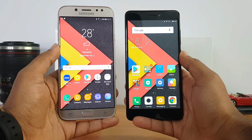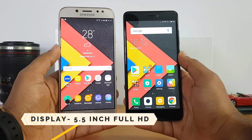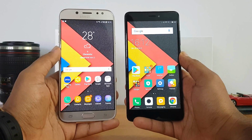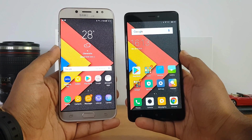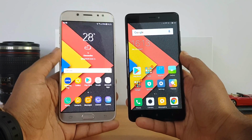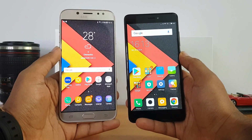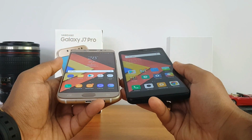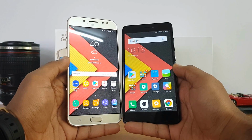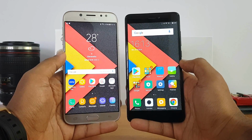Now let's talk about the display. We have a 5.5-inch Full HD display on these two devices, that's a 1080p resolution display. We have a Super AMOLED panel on the Samsung Galaxy J7 Pro, while it's an IPS LCD panel on the Redmi Note 4. Being a Super AMOLED panel, the color quality and sharpness levels are really good on the J7 Pro when compared to the Redmi Note 4. The viewing angles are quite good on both these devices, but overall for the color quality, we would say the Samsung Galaxy J7 Pro has an edge in terms of the display performance.